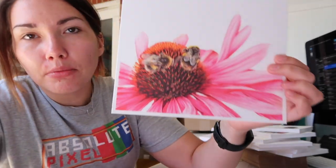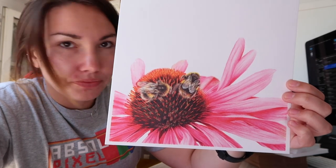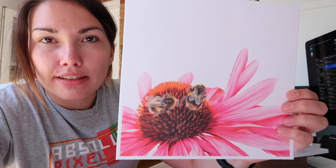I've added it onto the page the same way as the drawing is, same as the card. And they've printed incredibly well. So I'm really, really pleased about these. And I cannot wait to put them on my store and then launch it with everything else that's coming. I haven't got all of the other stuff that's supposed to be coming just yet.